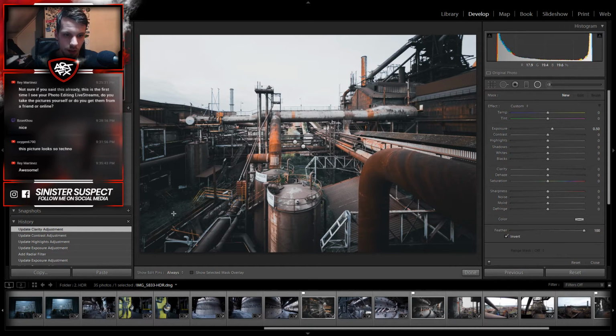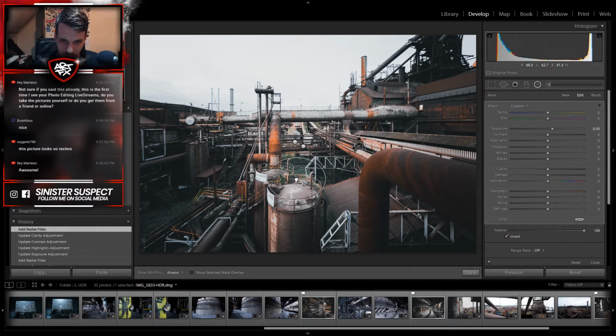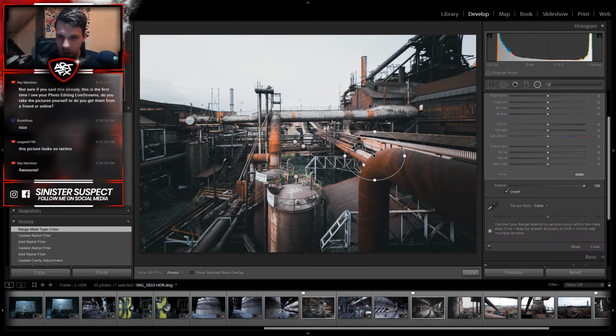And now we can just go in here and say, maybe I want to have some more light in certain areas. So I'm looking at it and I think I want to add a little bit of light here. Just a little bit. Now I'm going to try out using the color. I want to try if I can apply this pretty much only to this rusty pipe. Now this is pretty much the same color, so I think it'll also affect that, but we can try it.